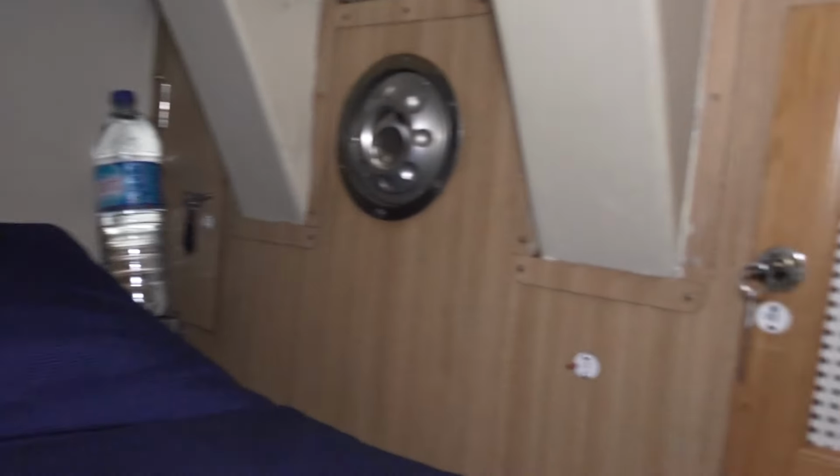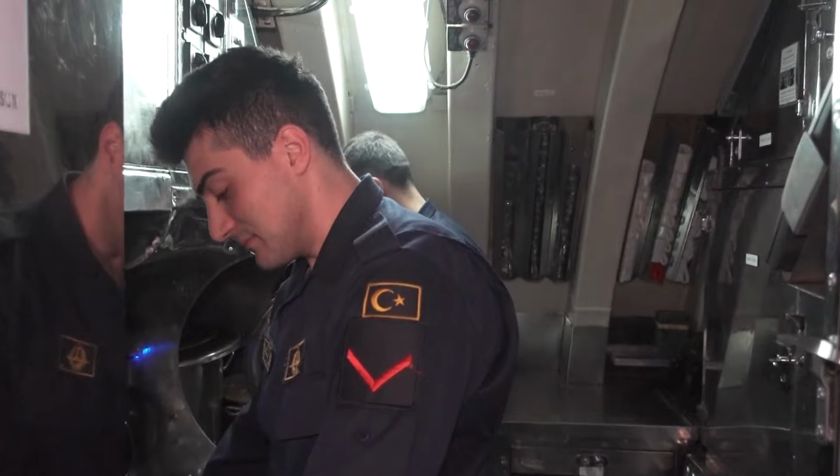It's very hard to live in a submarine with minimized living areas. We are working in harmony and teamwork. And if you like to be a submariner, and if you know your job well, so we can be useful to each other. So what about feeding the crew?